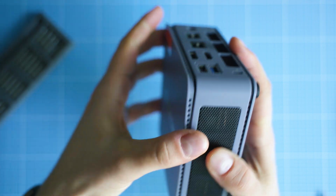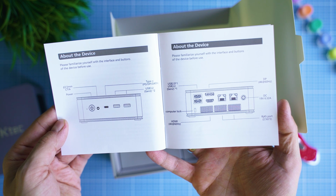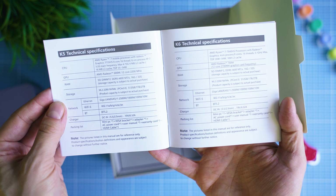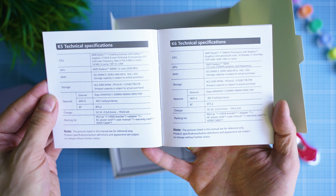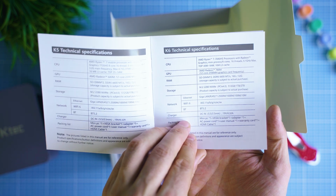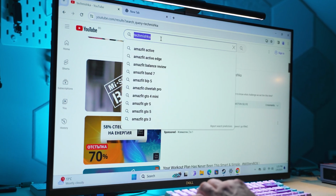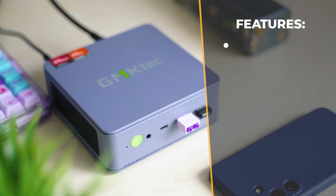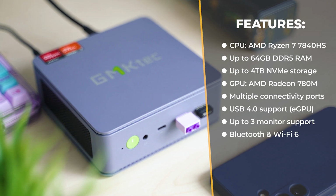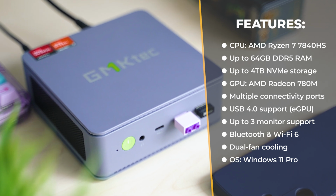I first would like to get you up to speed with the tech specifications, because components such as the Ryzen 7 and the DDR5 memory should not be missed. Yeah, you can have up to 64 gigs of RAM, up to 4 TB NVMe storage, there's the AMD Radeon 780M integrated graphics, there's a dual-fan cooling system, Wi-Fi 6E compliant chip, Bluetooth 5.2, USB 4 implementation alongside the multiple USB 3 ports, 2.5 gigabit LAN ports, up to 3 monitors can be connected at the same time, and the operating system here is Windows 11 Pro for most of the configurations.